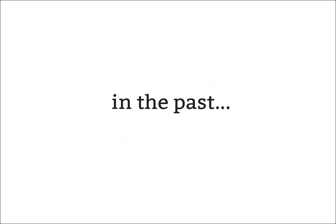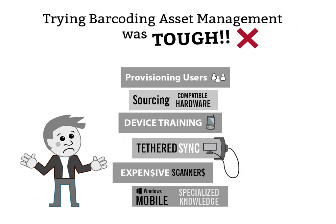In the past, trying barcoding asset management was tough. You needed to have specialized knowledge of Windows Mobile, the scanners were expensive, and your only option to sync data changes meant that you had to tether or plug in your device to a computer to move the asset records. More often than not, device training was necessary, and in addition to all that, you had to source compatible hardware, and that was usually followed by a complex exercise in provisioning your team for your asset tasks.